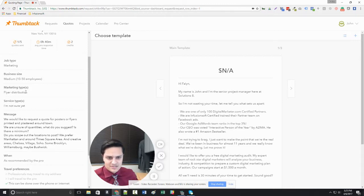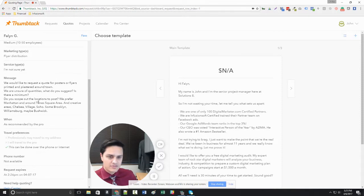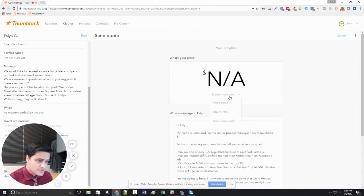Now, I'm not going to bid on this lead because he wants flyer distribution, and I don't do that. And even if I did, he's in New York. So you can set yourself up to receive remote leads, or, client must visit my office, I go to their office, whatever it is. But what I really wanted to point out is the fact that Thumbtack lets you build templates. First and foremost, I play with whether or not I submit pricing, and I submit pricing based off of what they've given me in the message.